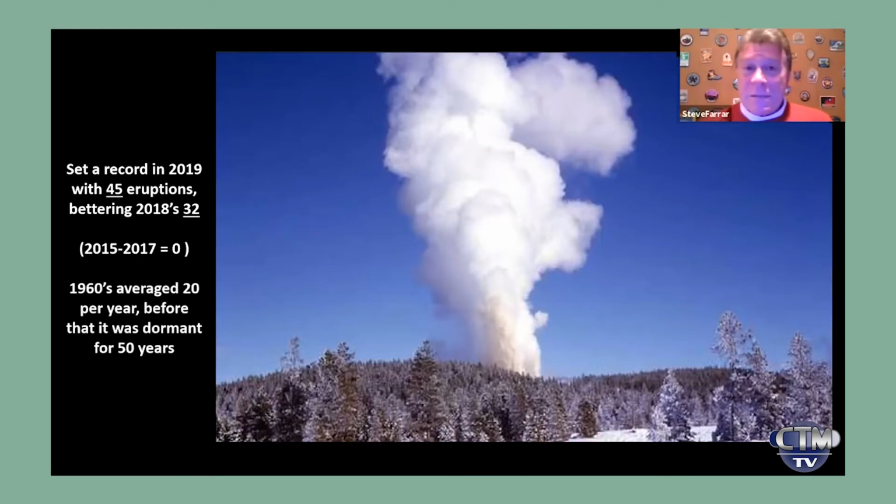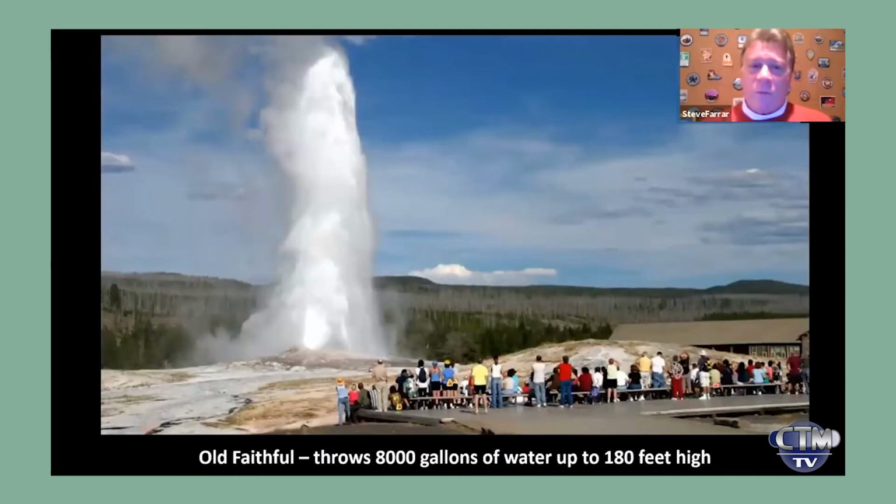In the 60s, they averaged 20 a year, and then it went dormant for 50 years. It never blew up. Then you get one of those earthquakes that shifts, and all of a sudden the chasm, the collection, all of a sudden is closed off from draining, and now it goes off again. But you never know when it's going to go.